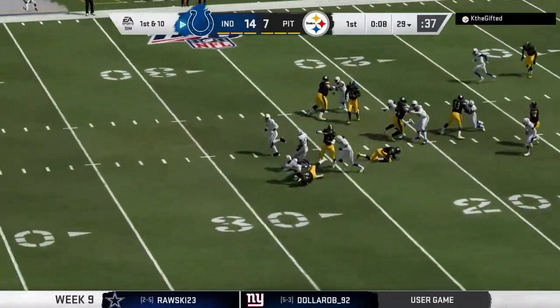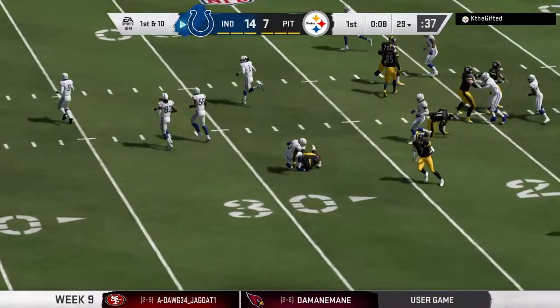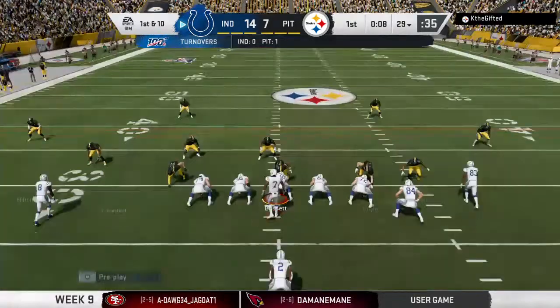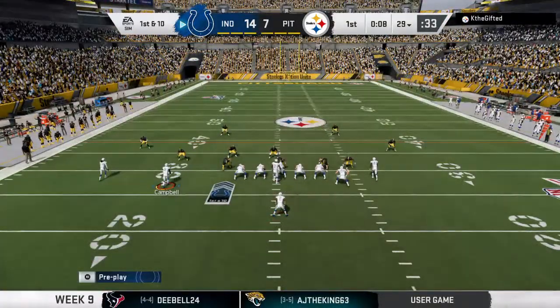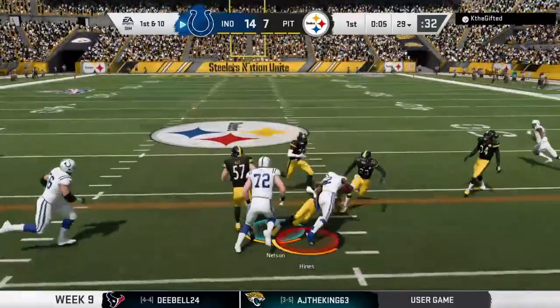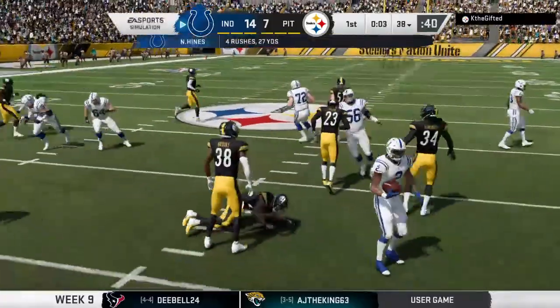Result of the play, first down and 10. The Colts come to the line ready to start their next drive. And they hit the home run last drive. One play on the ground all the way to the house. Now the defense, maybe they're expecting a run here.